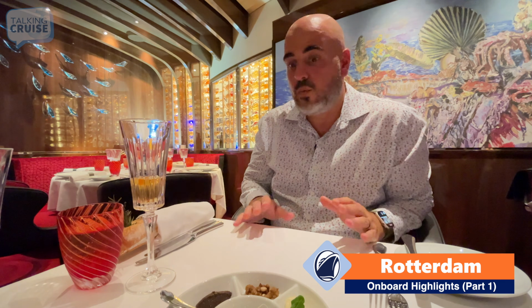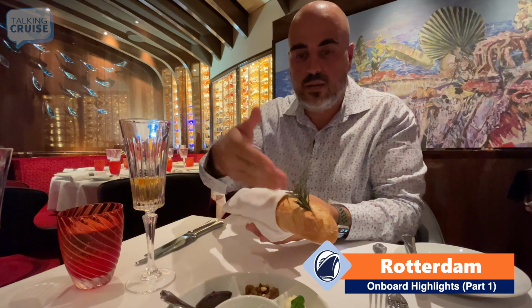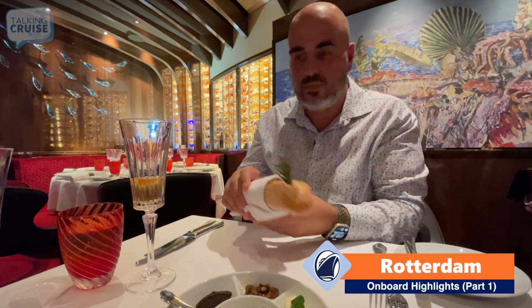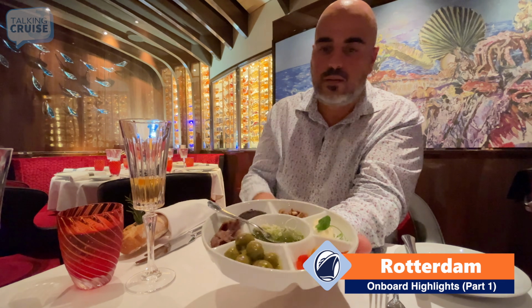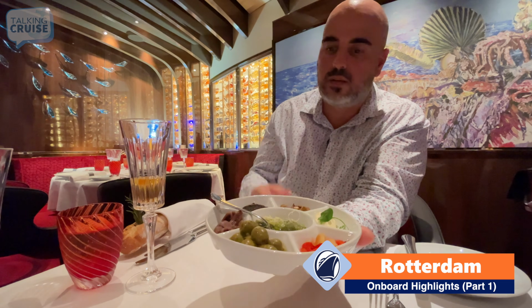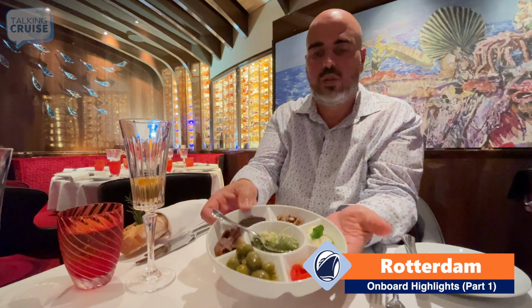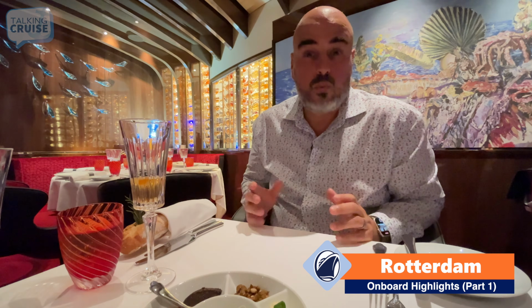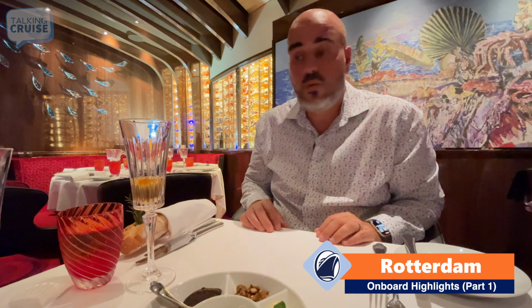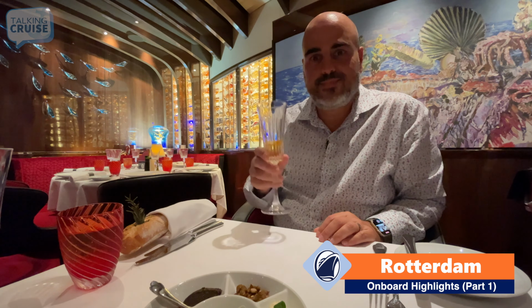And I just really like the way that everything is presented here, the way they do the bread with the rosemary twig in there is really, really nice, and all of these, nice assortment here of some olives and anchovies and walnuts and pesto. Just really, really nice, and it's really just part of the style that they have here on board Rotterdam. Can't wait to bring you more from my dinner here at Sel de Mer. Thank you for joining me.